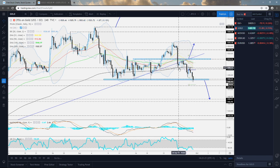Now, what I was saying, guys, is that for us to consider further declines, we would need to see a drop below the 1498 zone, which we managed to get. You can see that the commodity drifted lower, almost tested our other key important support zone near the 1484, then reversed back to the upside, failed to stay above, not only above the 200 EMA here on the 4-hour chart, but also above the 1498, 1499, roughly around there, and then sold off again.